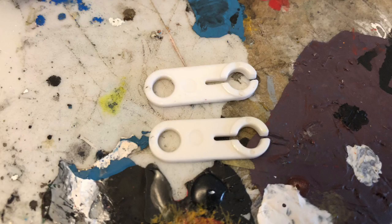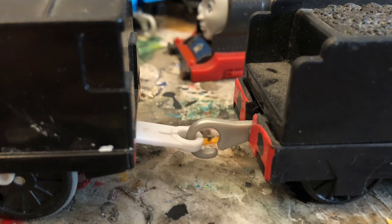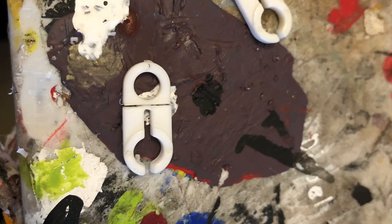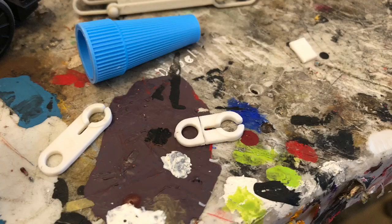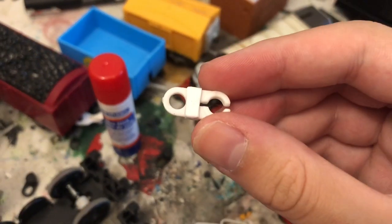I decided to make some custom couplings for the back of the engines, as I don't really like how far apart they were. It's not very realistic. All I did was just cut a piece from the middle of the coupling and glue the two pieces together. This design was inspired by YouTuber Trackside Studios 06. I was worried that the coupling was not that sturdy, so I decided to add some plastic card to make it stronger.